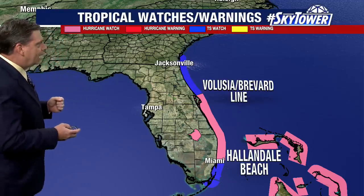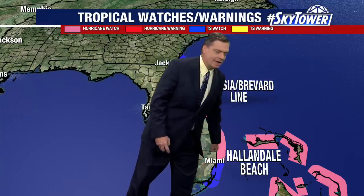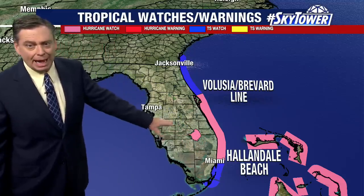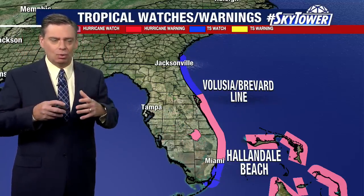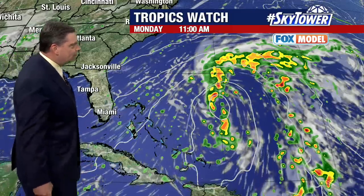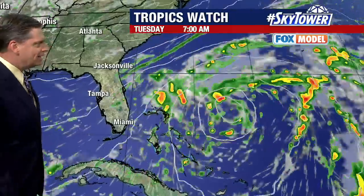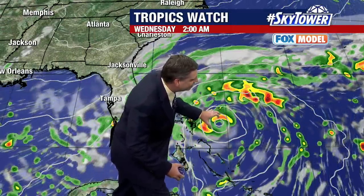Now, we do have a hurricane watch that goes from the Volusia-Brevard County line all the way down to almost Miami, Hallandale Beach. And with this system kind of transitioning, the wind field is going to be pretty large as well. We're already seeing that right now, just because the strongest winds are located away from the center. But watch our exclusive Fox model. As we go through the next few days, you start to see more and more of that consolidation of the storms right near the center. That's an indication that this is transitioning more into that tropical system.